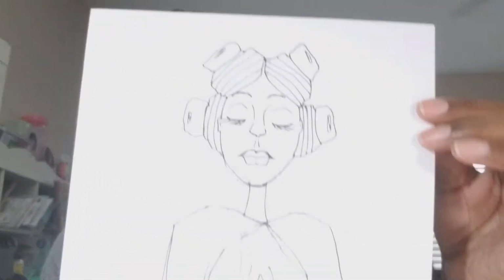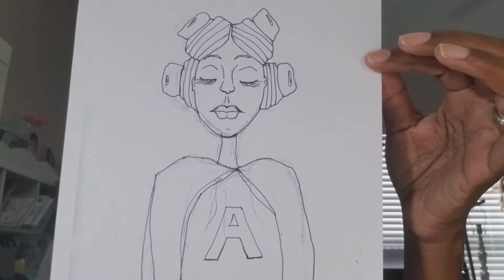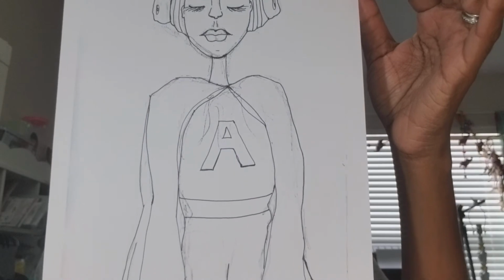So I have to share her with you all. And I know that I probably shouldn't, because I don't want to have to worry about somebody stealing her, but she's mine and I love her. So I will first show you my rough sketch, and then I started tweaking her, and then I'll show you what she looks like once I've cleaned her up. So here she is. This is my rough sketch.